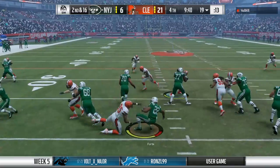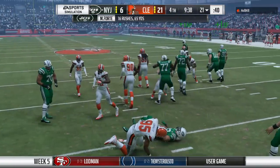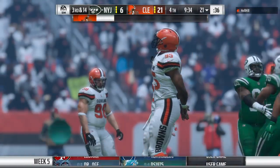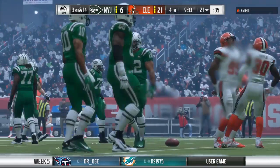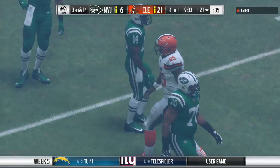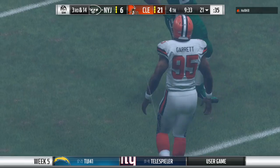They'll run it now out of the gun. Fights forward for only about a yard up to the 21. This is what happens sometimes when you abandon the running game. It's hard to get back to it because once guys get out of that mentality of firing out and hitting people, it's hard to get them started again occasionally.